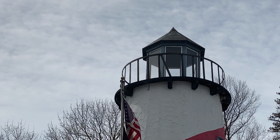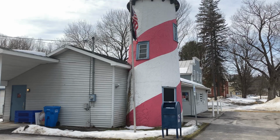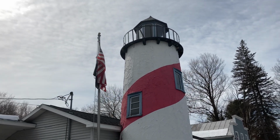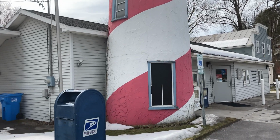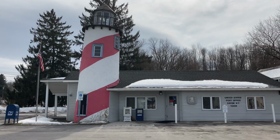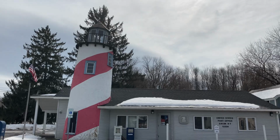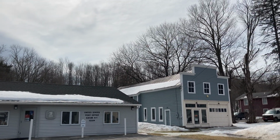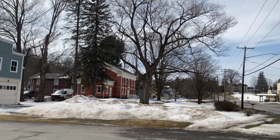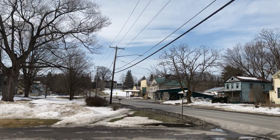Detail work up there. Oh, stucco on the side. That's pretty cool. Like an old fire station or something next door. Kind of cool. And nice looking houses up here. A yellow one over there.